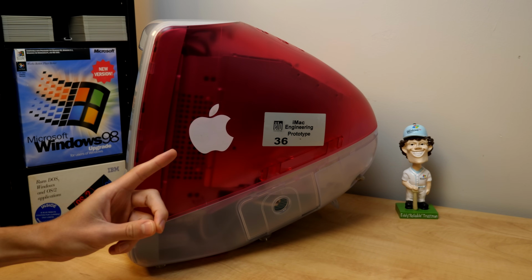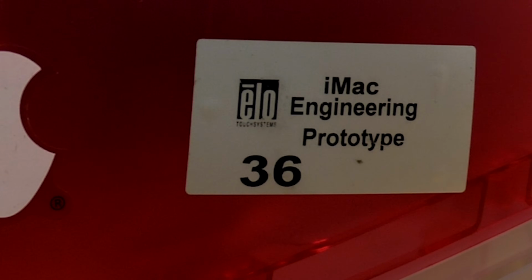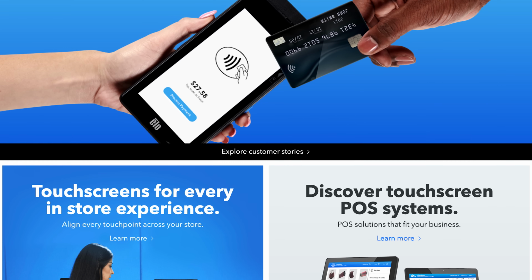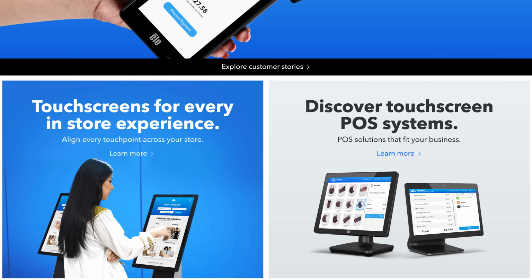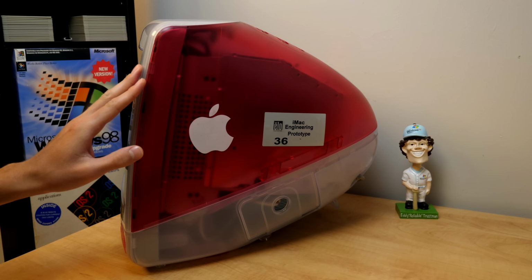Now, if you work in retail or customer service, chances are this name probably rings a bell, because Elo stuff is pretty widespread. They make a wide variety of POS systems, touchscreen monitors, and kiosks, and that's actually what this bizarre iMac was intended for.